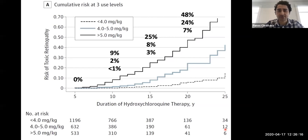I've spoken with Dr. Corrett about this, who has over 20 years of experience and can count on one hand the total number of patients that he's had that have had true toxicity. I've spoken with Dr. Easterbrook, who agrees, and we'll hear more about his opinion in just a few minutes.